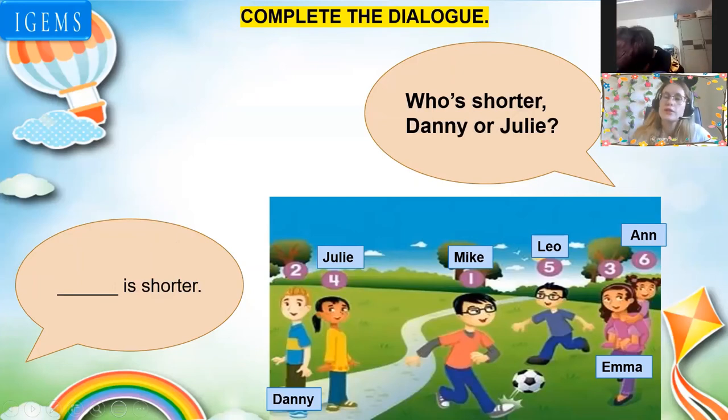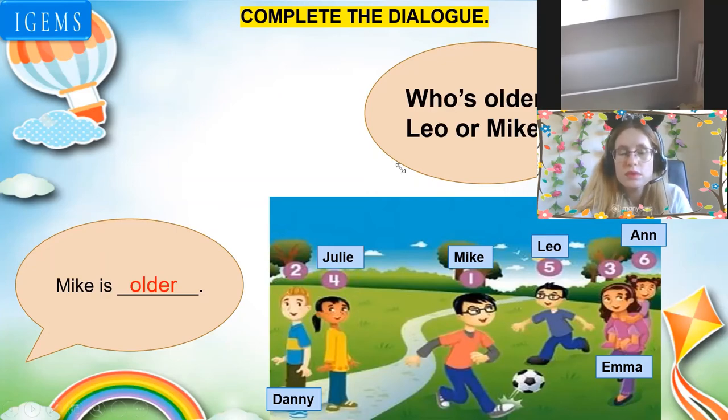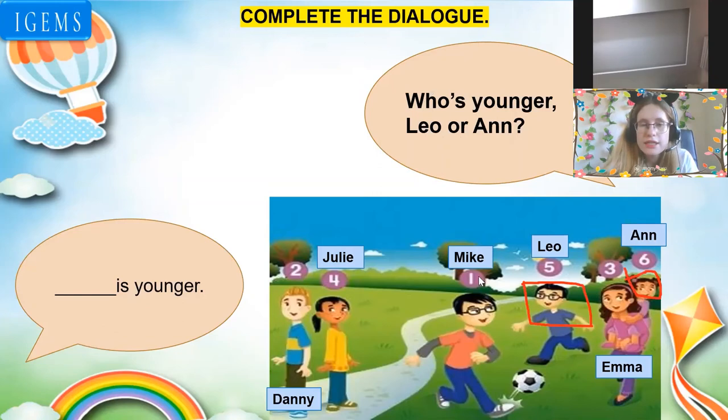Who's shorter? Who's shorter, Danny or Julie? It's Julie. Good job. Very nice. Who's older, Leo or Mike? Mike, good job. Who's younger, Leo or Anne? Anne is younger, yes. Good work.